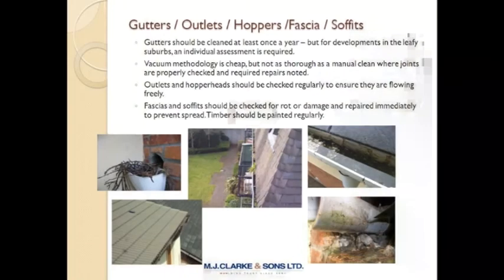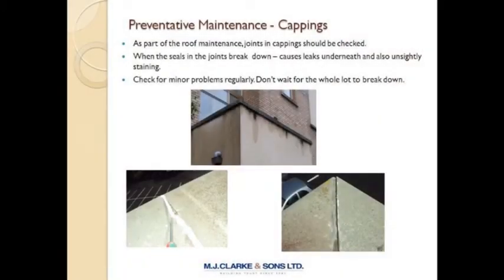Fascias and soffits as well should be checked for rot or damage. Again, particularly timber fascias, and the rot doesn't get better. You need to address it. You can address it in patches, but it does need to be fixed. And timber should obviously be painted regularly.